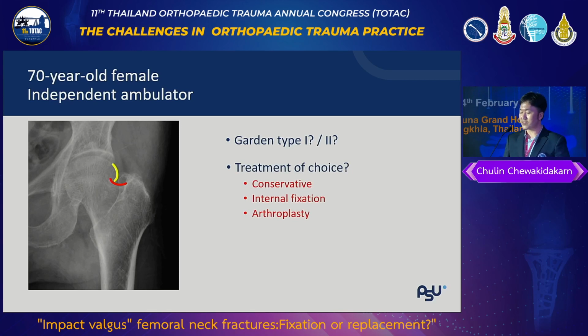So the treatment of choice, maybe who's going to choose conservative treatment for this case? Please raise your hand. No. Internal fixation, please. Maybe half, right? Arthroplasty, some. Okay, there are some. So mostly it's internal fixation, or not enough information.